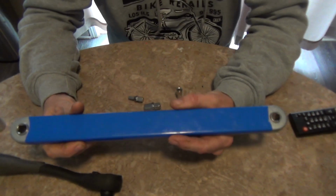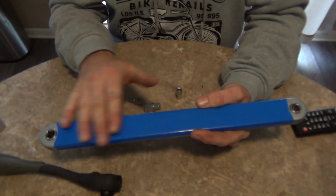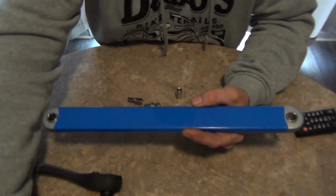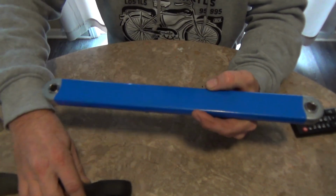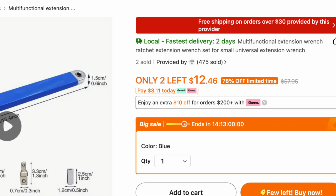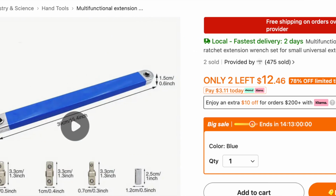All right, on to our third product. Now, this is another type of extender, but instead of working with your wrenches, this one works with your socket wrench. Price point on this comes in at a whopping $12.41.